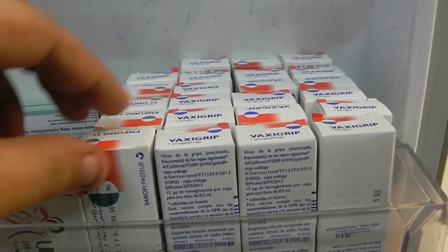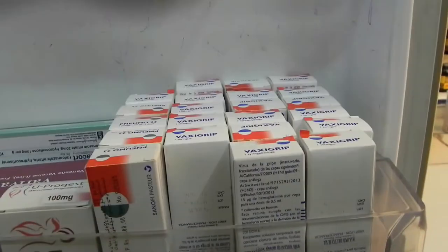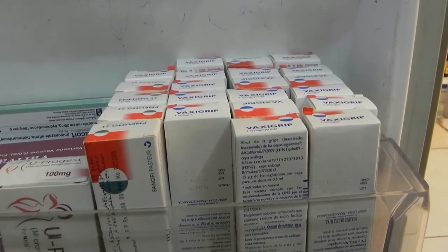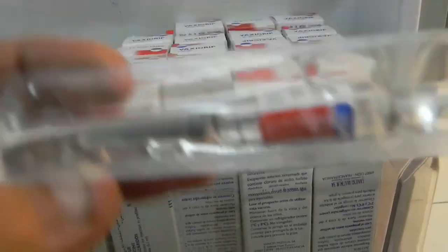Here we have some flu vaccines. This is Vaxigrip by Sanofi Aventis. It comes in the form of a pre-filled syringe, which you would just administer in the deltoid region, and the patient is good for 1 whole year. And it's usually given before winter season in autumn. It's one pre-filled syringe and the liquid is very clear like water.